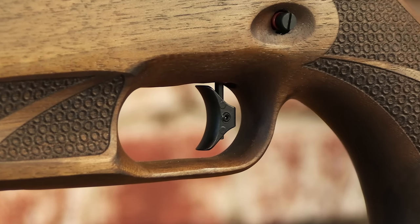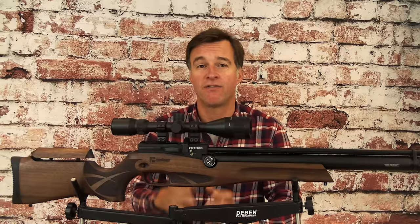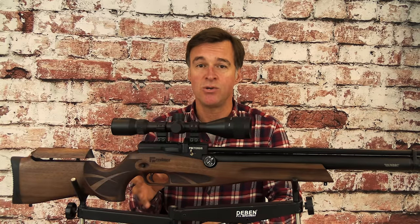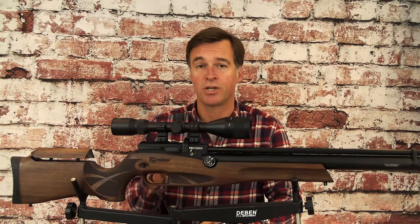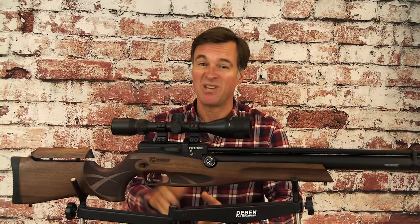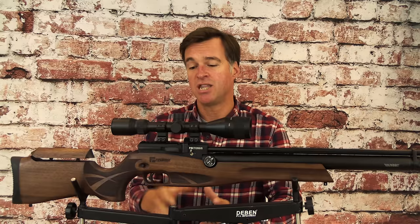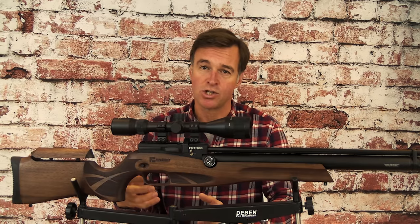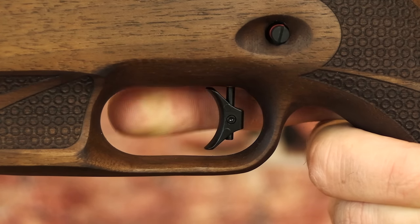Now, I really like the curved blade, which is a match type design, and it can be adjusted for height and angle. The actual trigger unit is two-stage, and it is adjustable, although you need to remove the gun from the stock to do that. If they all leave the factory as good as this one, you won't really need to mess about with it. Straight out of the box, this one's got a pretty short first stage, which comes to an obvious stop before a very crisp and predictable second stage break.